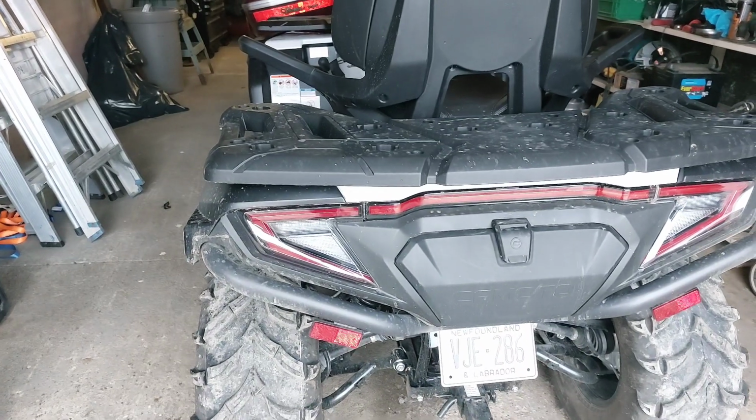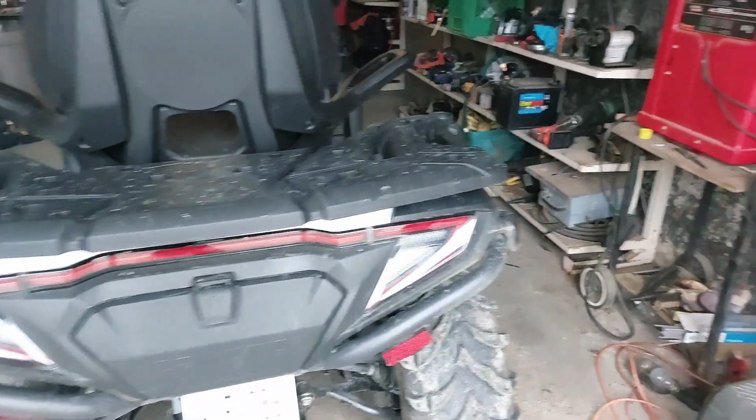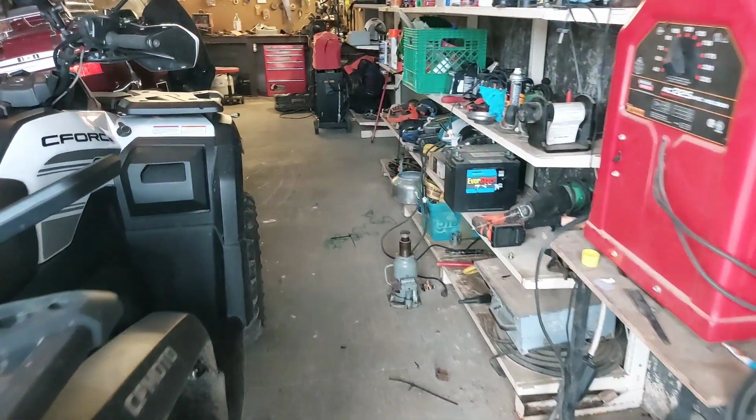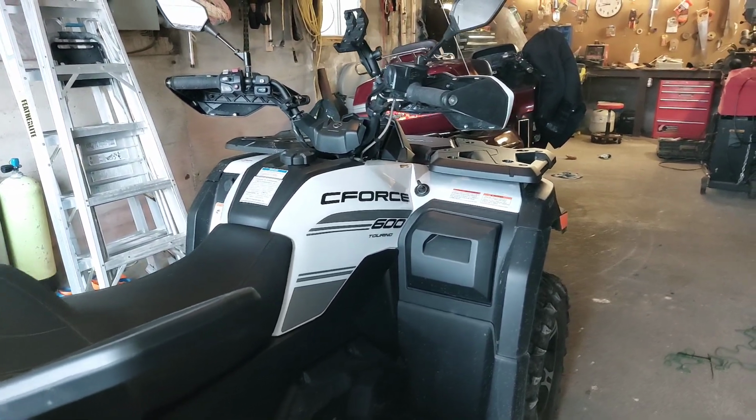I previously owned a 500 Rubicon, a 2006 Rubicon with the rear shaft drive, and this thing just blows it out of the water in terms of ride quality and comfort.